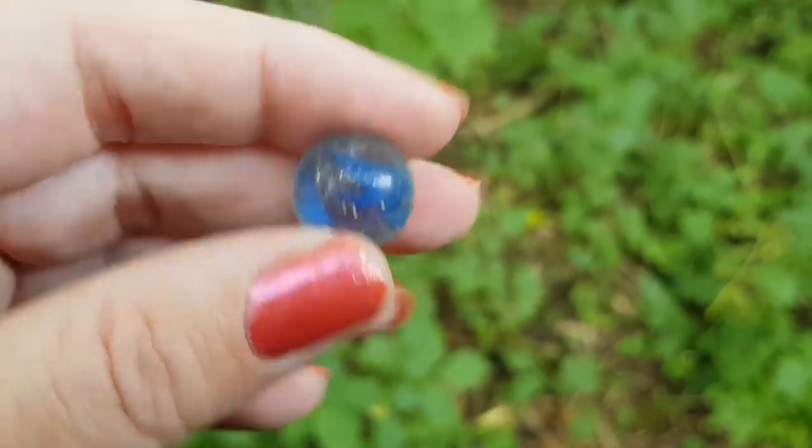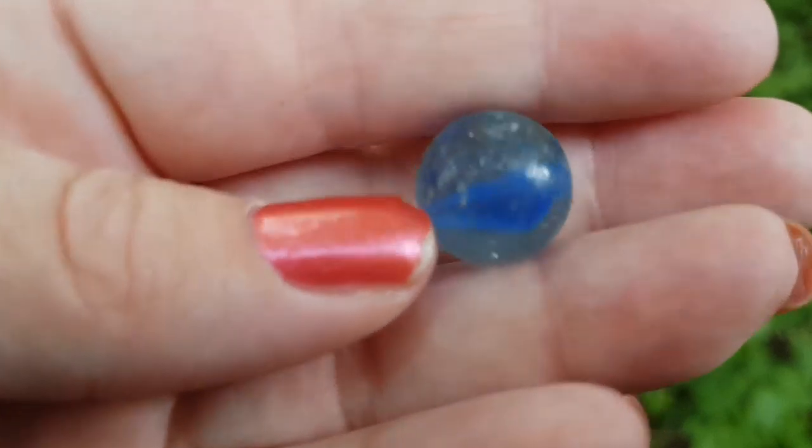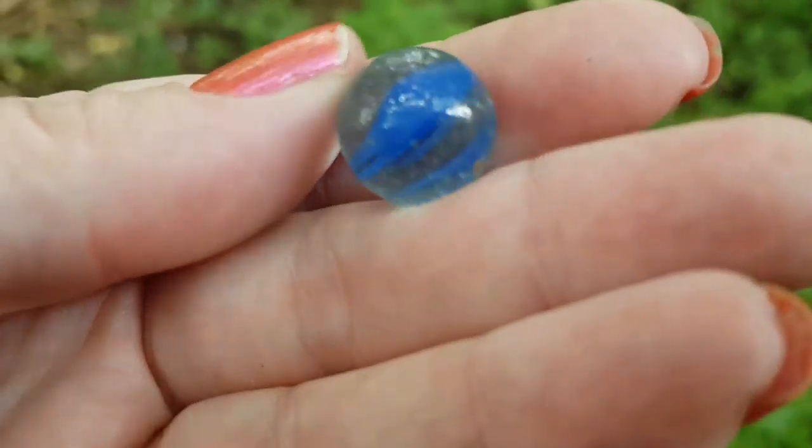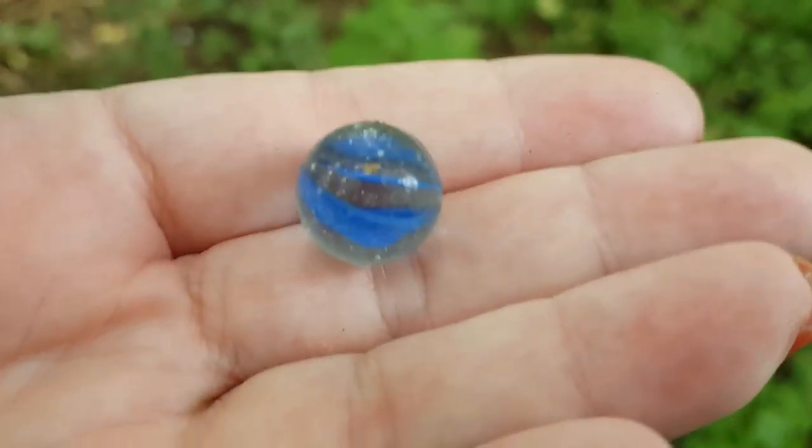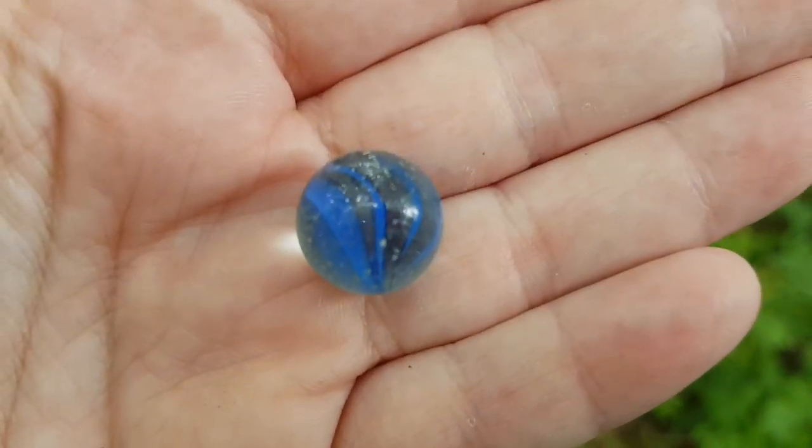So we're on our way to the site I was just telling you about. My first find, ooh, nearly lost it. My first find today is this lovely little blue marble, just nestled in the side of the path waiting for me to find it. So it's coming with me. I'm super pleased to have started already. Let's hope there's more to come.